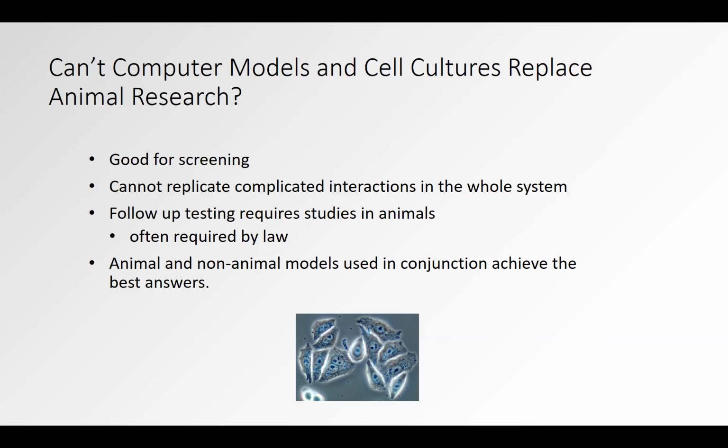So while in vitro models are important, at this time they don't have the power to completely replace the use of animal models. They do have the power to reduce the number of animals that are required for research, which is definitely a good thing.